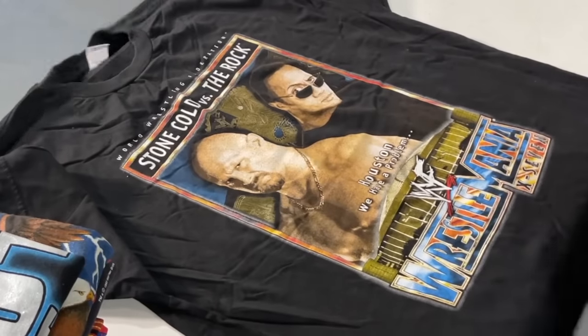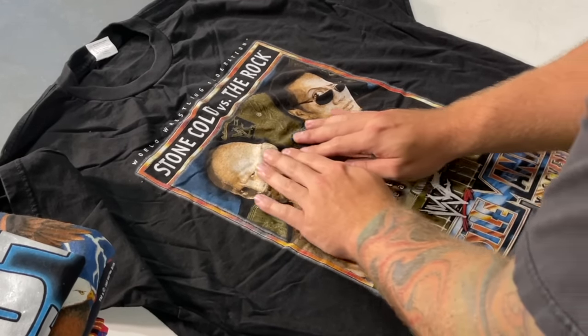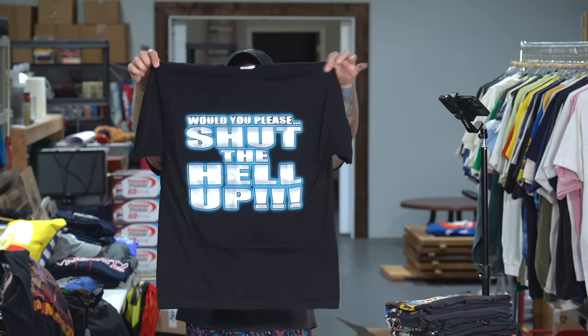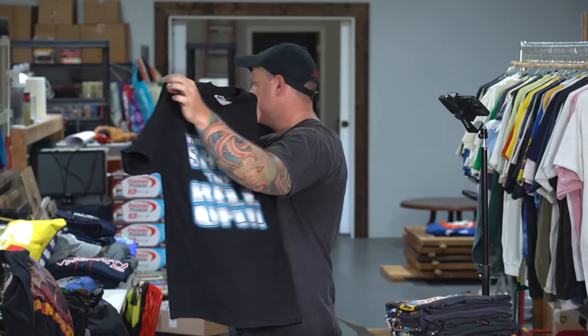And some of these I might have to keep, honestly. I might have to just stash them away for a little bit and let them sit in my collection because these are too good. Stone Cold versus The Rock. Size large. The Y2J front and back. I think we just sold this shirt, didn't we? Recently? Remember this one? Yeah.